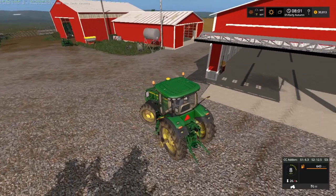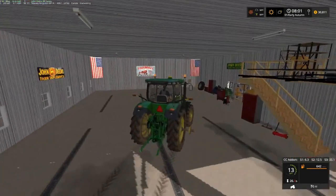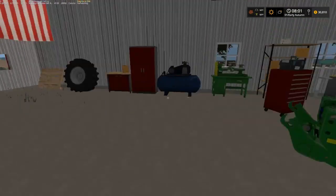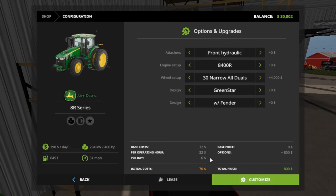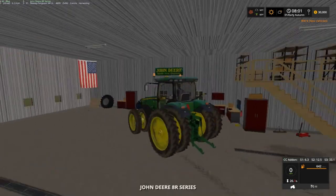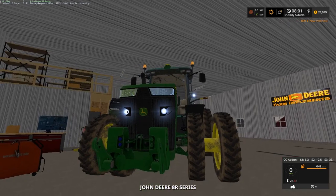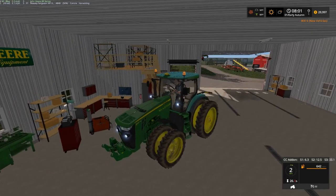Whoa. I'm gonna put the duels on this one. I'm gonna go with the all duels. Customize, yes. Not bad, 800. Oh, it's the narrow ones. Oh, it'll work. It will work.